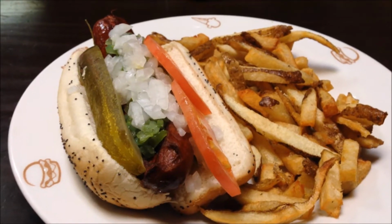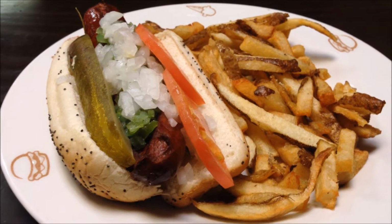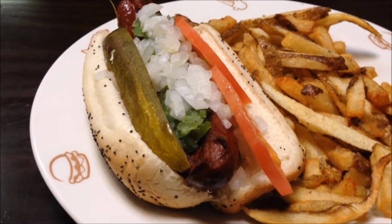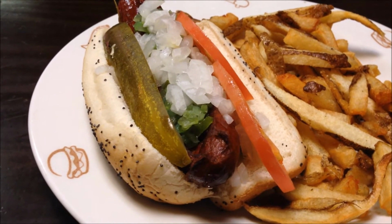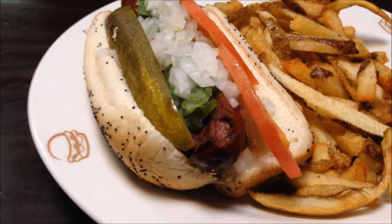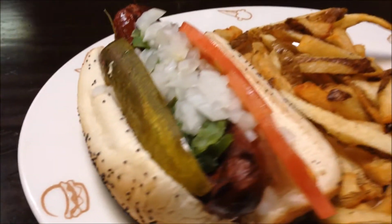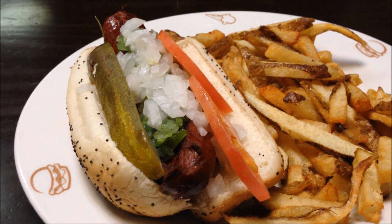About Chicago and street eats, you gotta talk about hot dogs, because nowhere else in the world do they have hot dogs like in Chi-Town. This right here is a Maxwell Street Polish. It's a quarter-pound all-beef Vienna frank with pickles, onions, neon relish, tomatoes, and sport peppers, a little bit of celery salt, and the poppy seed bun. Hand-cut French fries, and you've got yourself probably the best dog in the world.